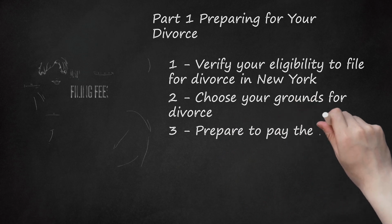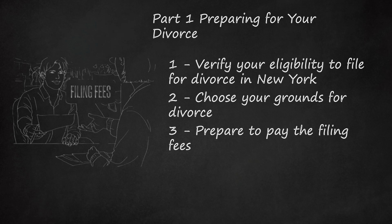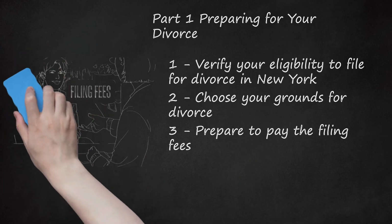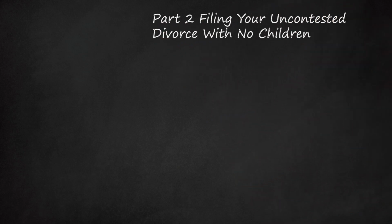3. Prepare to pay the filing fees. In an uncontested divorce, you can expect to pay approximately $350 in fees, not including a process server. You must be able to pay these fees at the time you file. If you are low income, you may qualify to have some or all of the filing fees waived. You must file a notarized affidavit in support of application to proceed as a poor person. The judge will review your application and may request that you provide proof of income and expenses. If your application is accepted, the judge will issue an order and your divorce will proceed without payment of the filing fee.